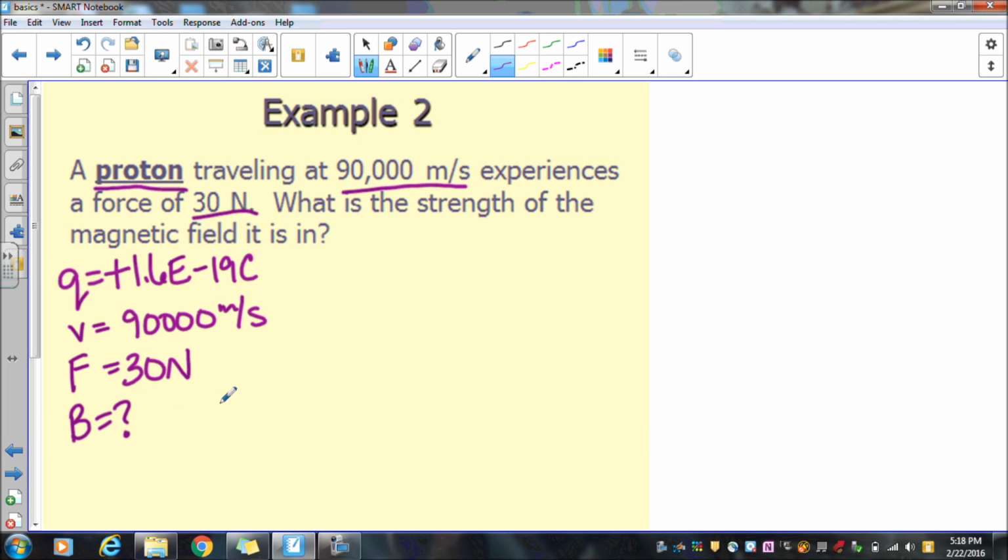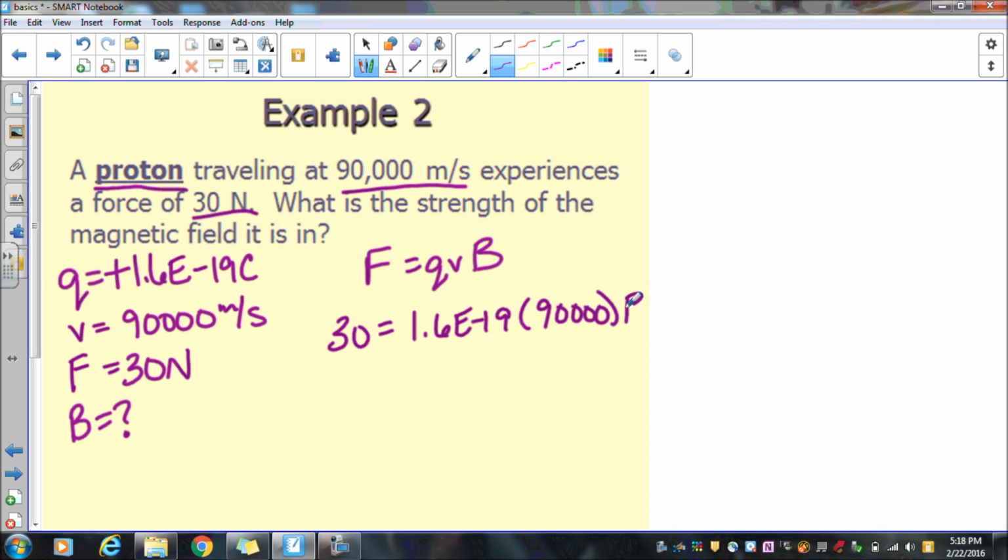So same equation, but now we're solving for something on the other side. F equals QVB. F is 30. Q is 1.6 E negative 19. V is 90,000. And we're looking for B. First thing I would do is combine these two numbers. We multiply those together in the calculator. We have 30 still on this side. On this side we now have 1.44 E negative 14, and that is times B. And then to get B by itself, we're going to divide both sides by this 1.44.